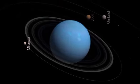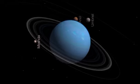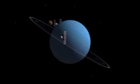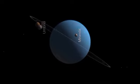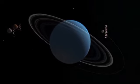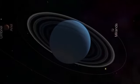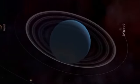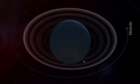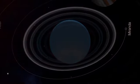Neptune is the eighth and farthest planet from the Sun in our solar system. Here are some key facts about Neptune. Discovery. Neptune was discovered on September 23, 1846 by Johann Galle and Urbain Le Verrier. Its existence was predicted mathematically before it was directly observed, based on irregularities in the orbit of Uranus.